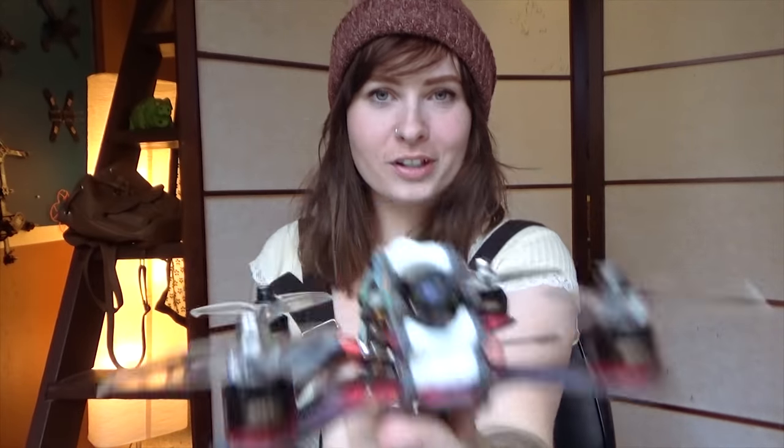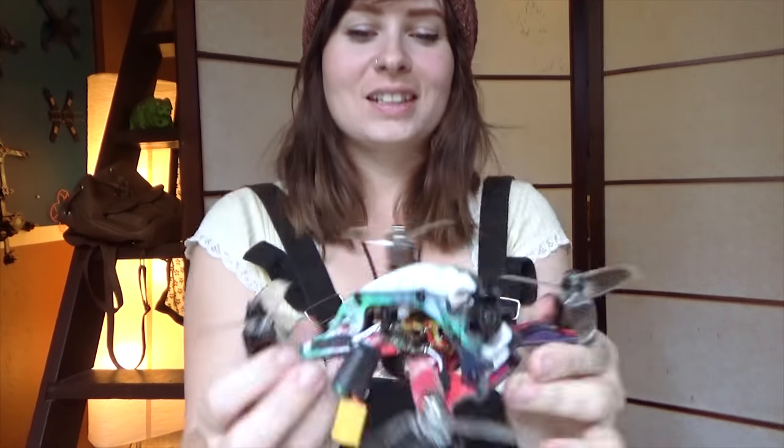I don't get many builds, but when I do, I get really excited about them because they are expensive. And this one is different than my others. So, I give to you the Cerberus 3-inch. Woo! I have always wanted a little guy for a while.